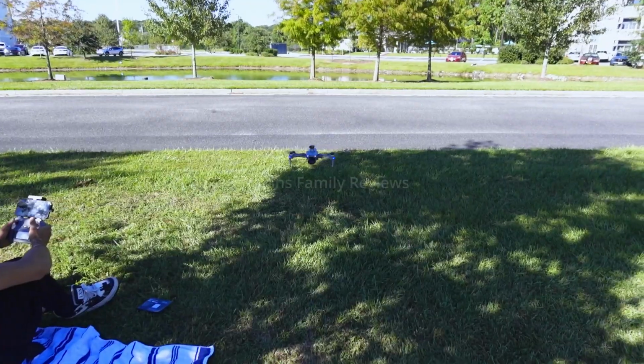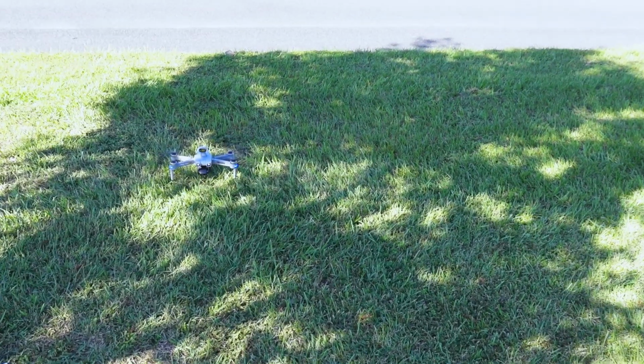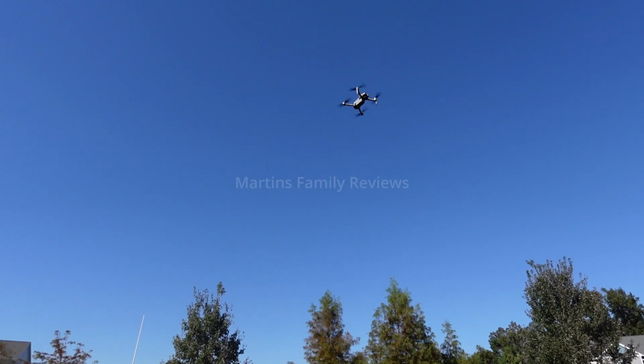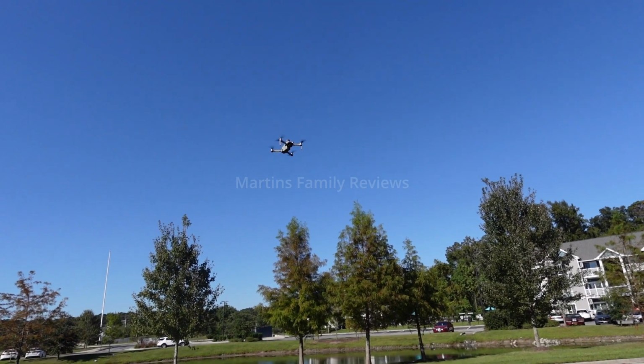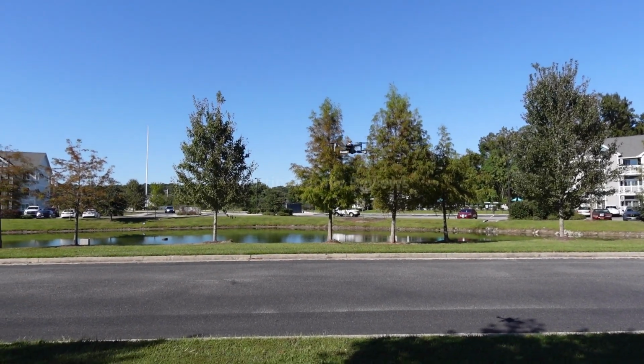Plus, there's an auto return feature to ensure the drone returns even if it loses connections or runs low on battery. When you click it, it's going to make the drone go up super high, and then it's going to connect to your remote via GPS, making sure it goes back to exactly where you are.